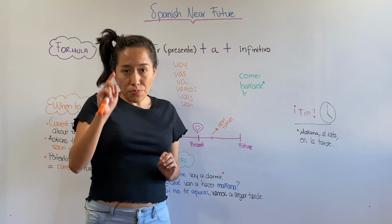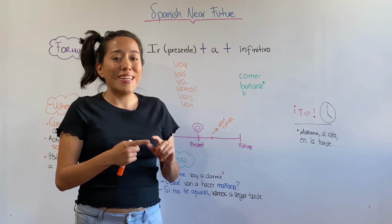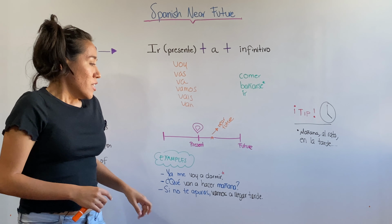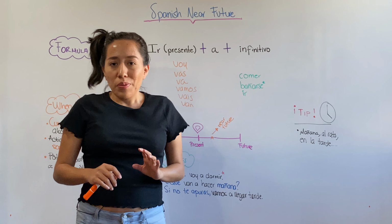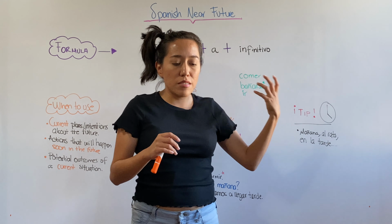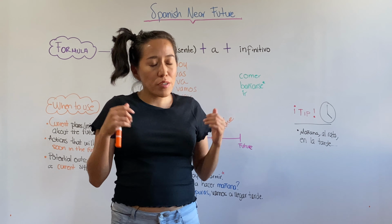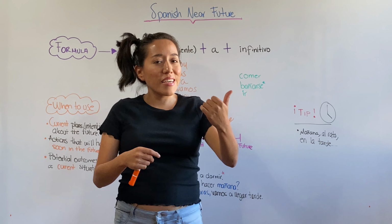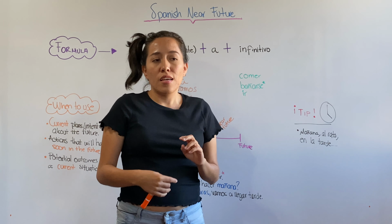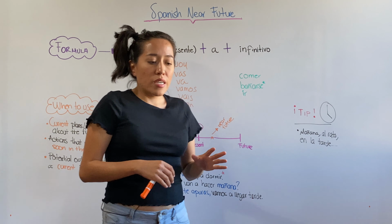And this rule is going to apply also to direct and indirect object pronouns, okay? So a little tip, when you're using this formula, ir plus a plus infinitive, the time markers that you're going to use are very close to the present. Mañana, al rato, en unas horas, pasado mañana, en unos días, okay?